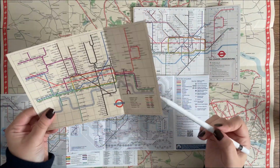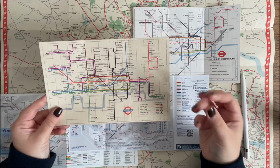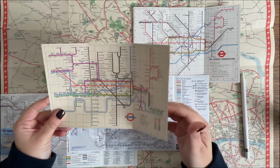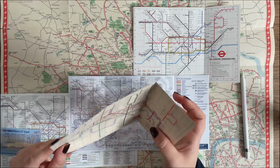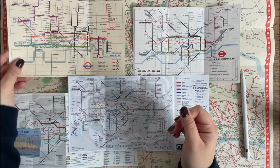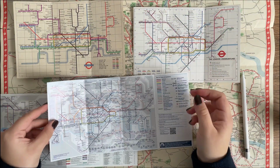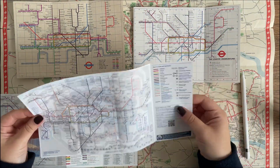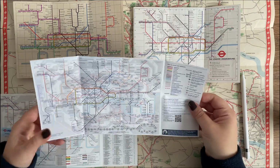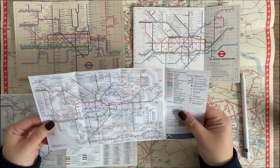Also, something that I want to say is the material they used to make these ones. So this is proper paper. Like, I can't say, but you can hear. But this one is a completely different material, of course, for money reasons, and because lots more people use these ones for tourism and so on. But they're different materials.